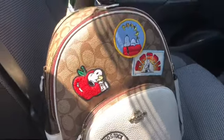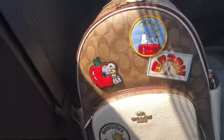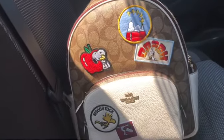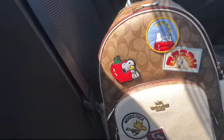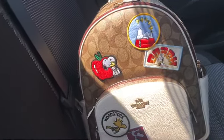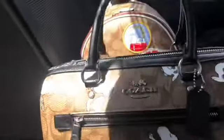And it was crazy because when I went inside of Coach, the lady said that this was the last backpack Snoopy bag that they had. So I decided to get it. I was debating on it, but then I was like, why not get it? Like I said, you can use it as a travel size bag. I take a lot of trips and I pack a lot of stuff in those bags. So I decided to get this bag, and like I said, I decided to get my mom this bag too.